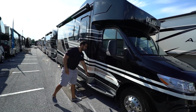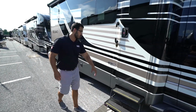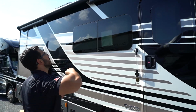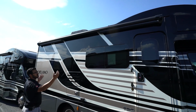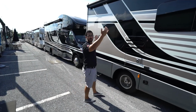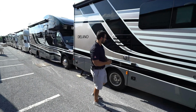You have the fiberglass steps to step up into the driver and passenger seats. Of course, power steps right here in the back. Your grab handle, again, those frameless windows. You'll see you have the Carefree of Colorado power awning. And this one has your horizontal arms, so that way you get all of this great usable camp space. You don't have to worry about those being in the way. You're not hitting your head on them as you're walking through the campsite.